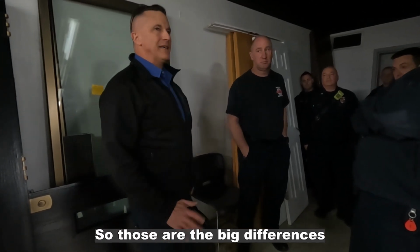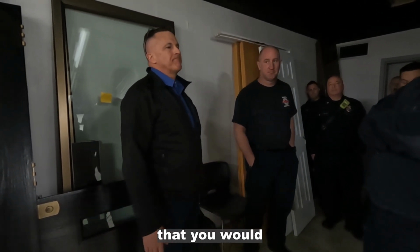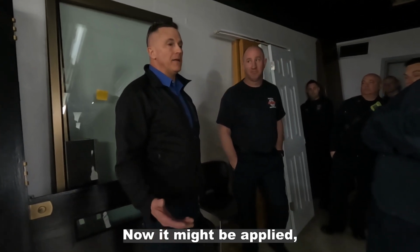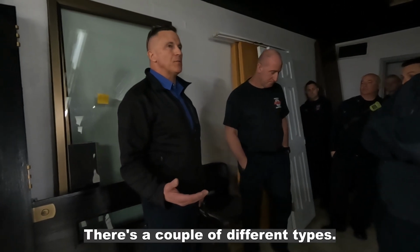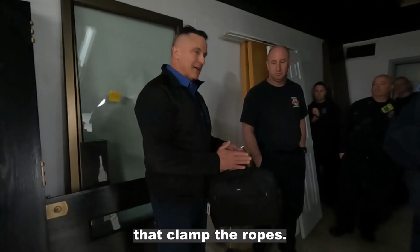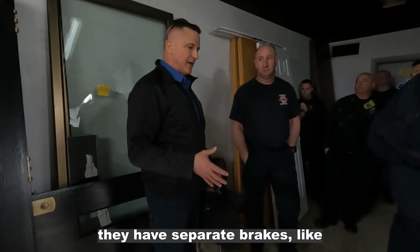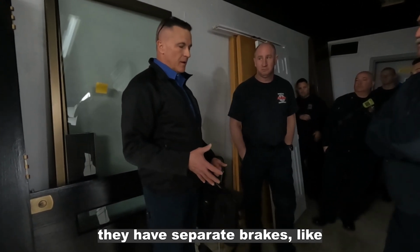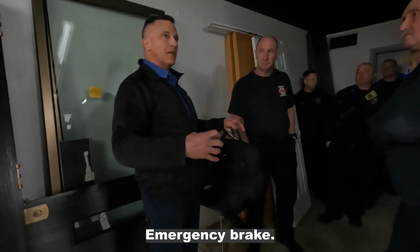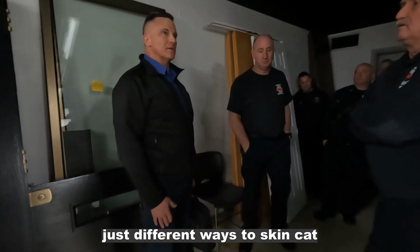Those are the big differences that would be applied, but they're not really something you would be aware of from your aspect or interface with the elevator. Now, the emergency brake could be applied, and there are a couple of different types. One type is a rope gripper that actually has brake pads that clamp the ropes. That's fairly common. Some of the other types have a separate brake, like a disc brake that has one caliper, and another caliper that is the emergency brake. They both do the same thing. Just different ways to skin a cat.